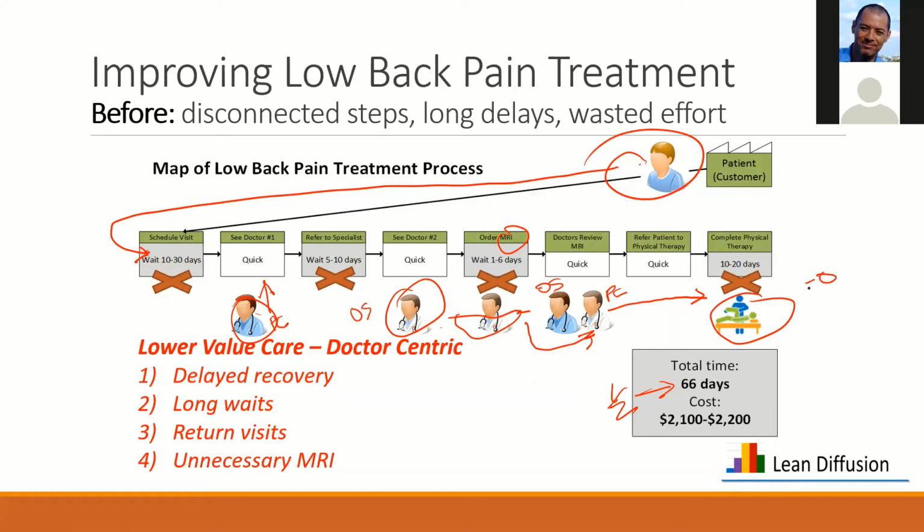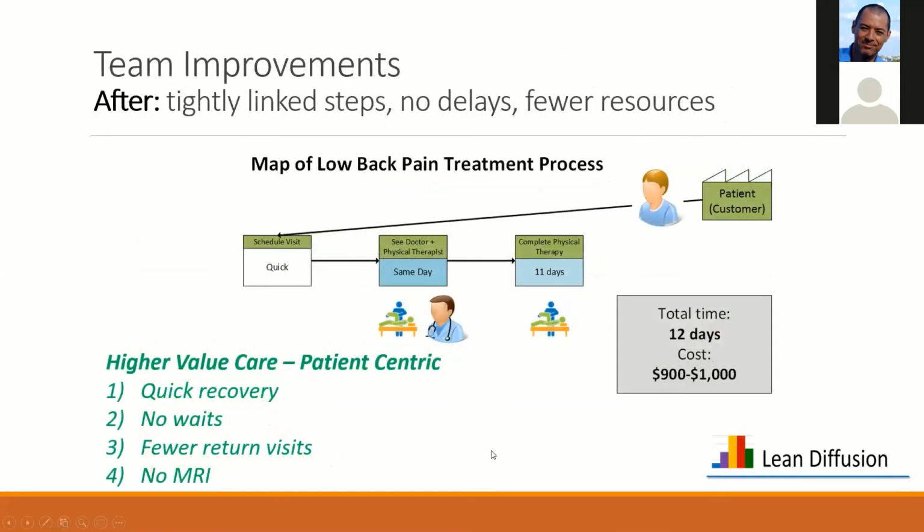So that gives you this long patient delivery time for the patient, not an easy thing, because they're coming back and forth, they're probably losing work. So what's wrong? You've got a delayed recovery, long wait times, returned visits, and it turns out when they looked at the process, most people didn't need MRIs. So what did they do?